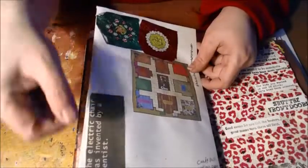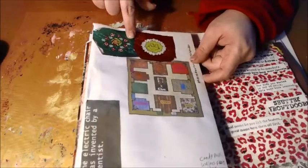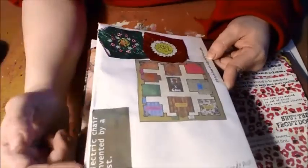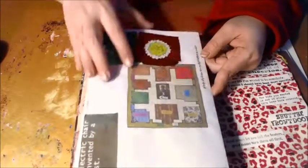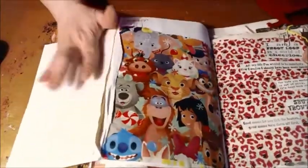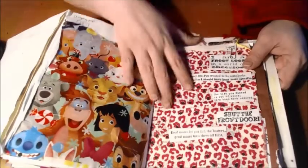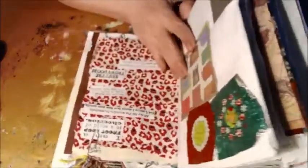Another tip in, before that, clue game, and this was candy packaging, and it probably counts as foil, but I'm using it as candy packaging. And then useless fact, the electric chair was invented by a dentist. And then wrapping paper, before I get to the pocket, or the envelope, napkin, and then something snarky, and I just looked through my rubber stamps for Viva Las Vegas stamps, because they have a lot of snarky sentiments.